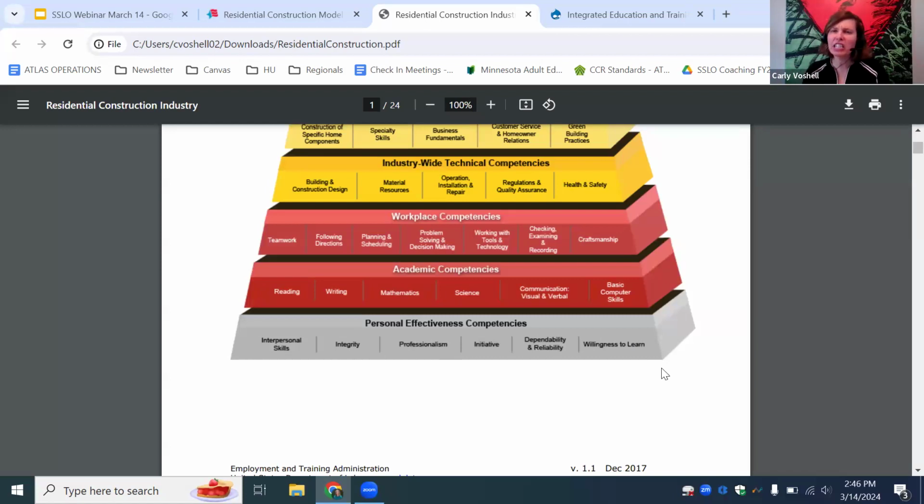I can see ACEs TIF a little bit in there, right? Kind of reading between the lines, you know, professionalism, maybe how you communicate with different audiences and things like that. If we go up one step, building off of that, we've got academic competencies. So for this field, this was construction that I clicked on. There's some reading, some writing, some math, science, basic computer skills. Those are some of the academic competencies that are required.